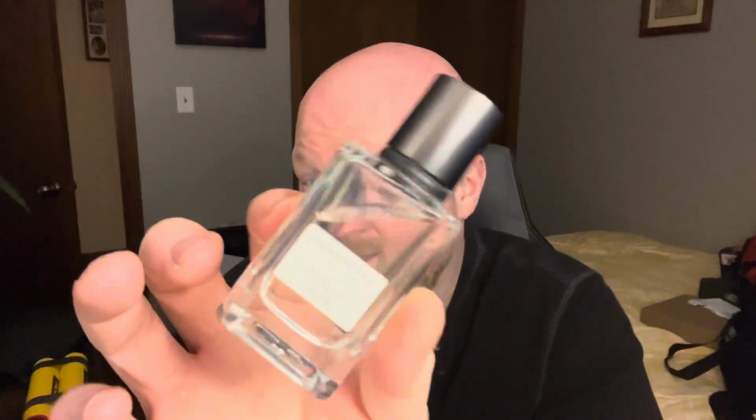This one took me by surprise. This smells like Terre d'Hermes EDT. It's got that citrusy vetiver. It's got cypress and cedar. It smells like Terre d'Hermes. It's a little powdery on me. If you don't like Terre d'Hermes type of stuff, if you don't like those fragrances, you might not like this.